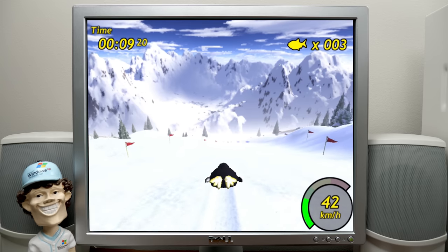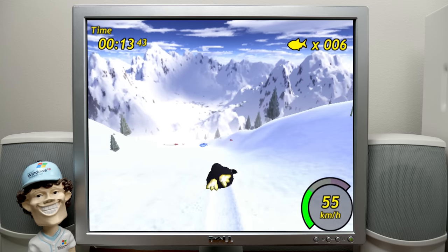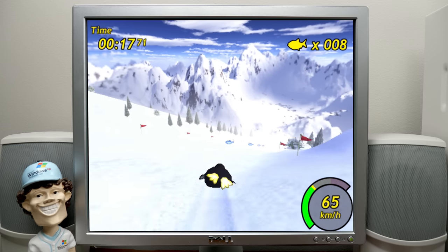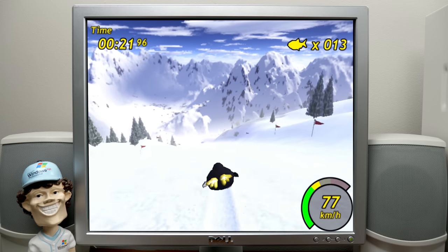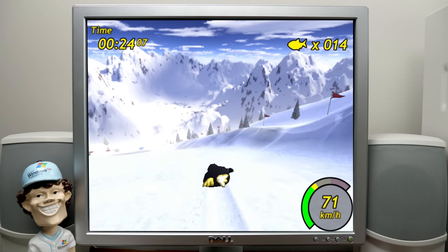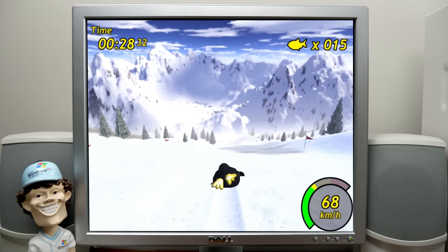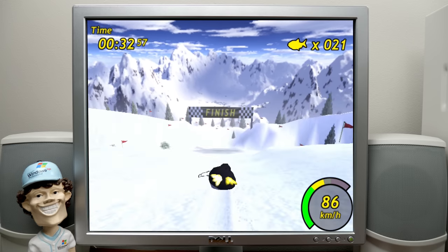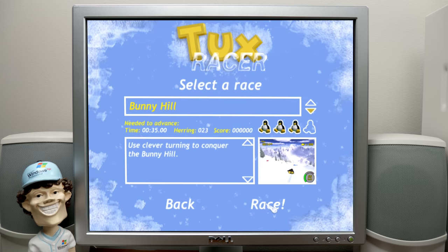So we got to collect these fish here. And we just got to go down the hill. This is pretty cool. I just love how Tux was designed. So can we, like, jump here? I guess not. Oh, and there it is. Finish. Woo! You didn't advance. Oh, I guess we didn't... Well, I guess we have to collect all the fish.